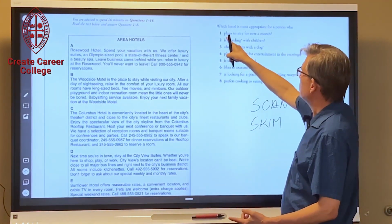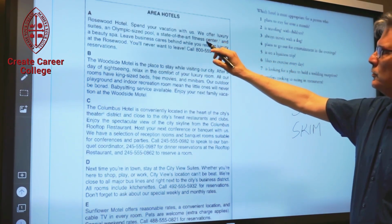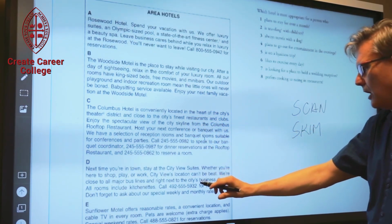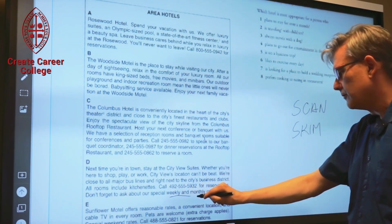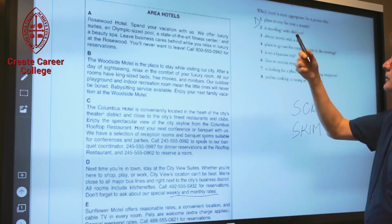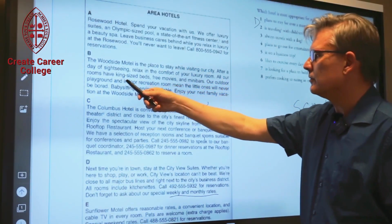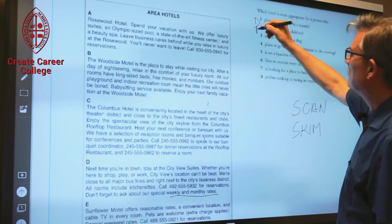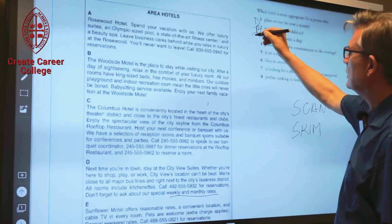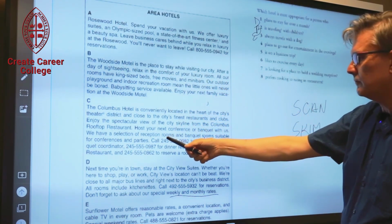For example, plans to stay for over a month. Okay, pool, fitness center, luxury mini bars, banquet. Wait a minute, weekly or monthly rates. So that one's going to be a D. Traveling with children, kids, okay. Playground, indoor recreation, so that'll be a B. Always travels with a dog. Pets are welcome. Well, that's going to be E. Plans to go for entertainment in the evening. Well, we've got nightlife.